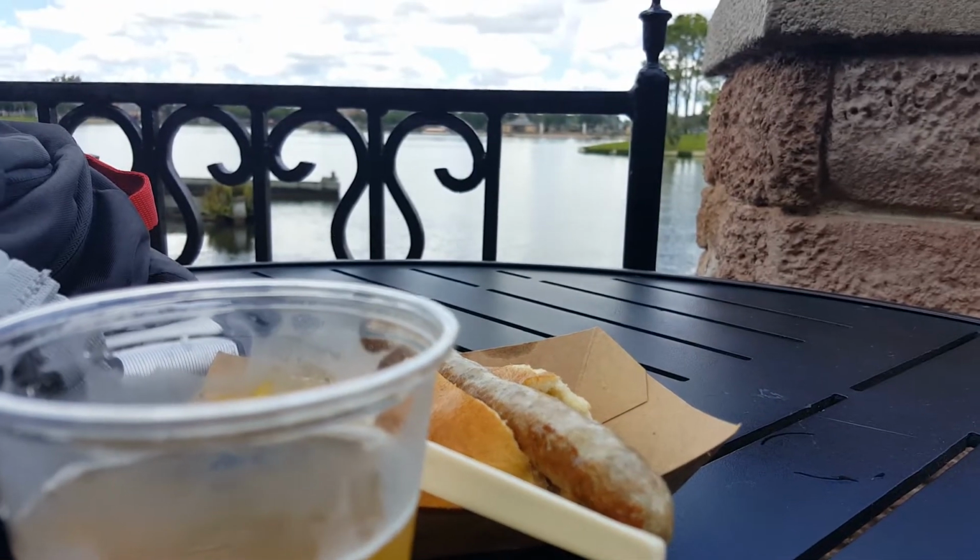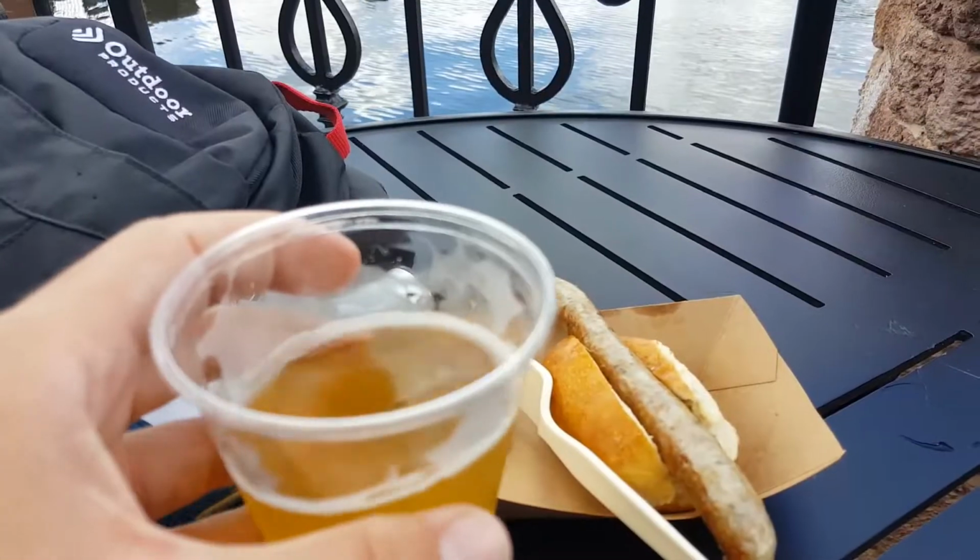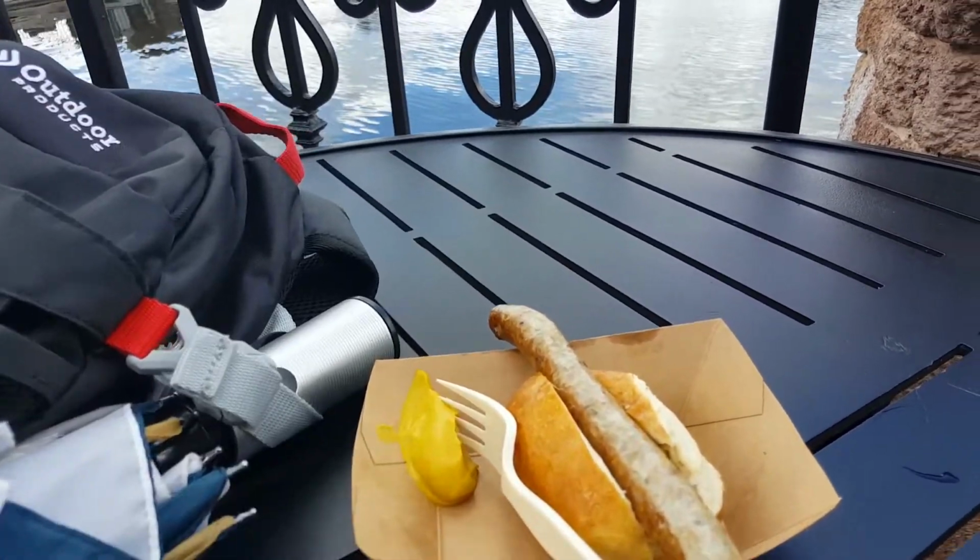Alright, I'm right outside of the Germany pavilion. I stopped at the Germany booth. Got a Pilsner, the unfiltered Pilsner, and a bratwurst.